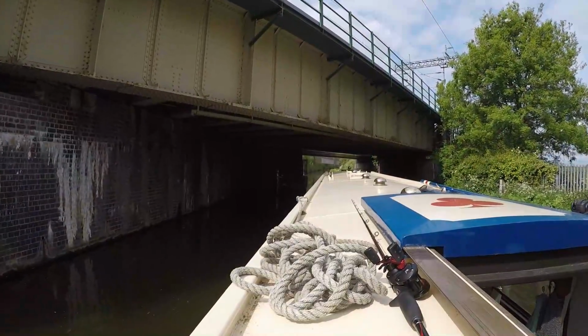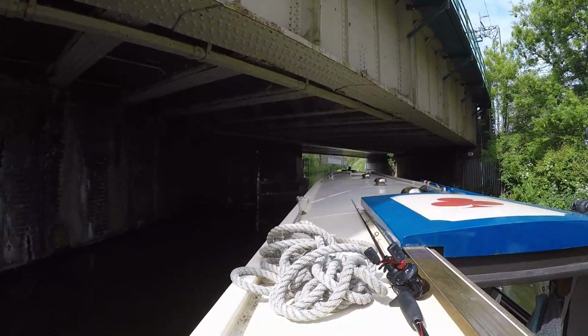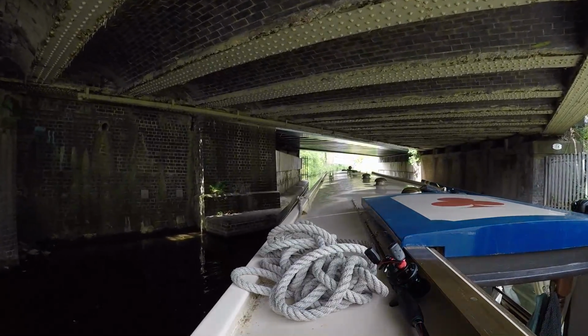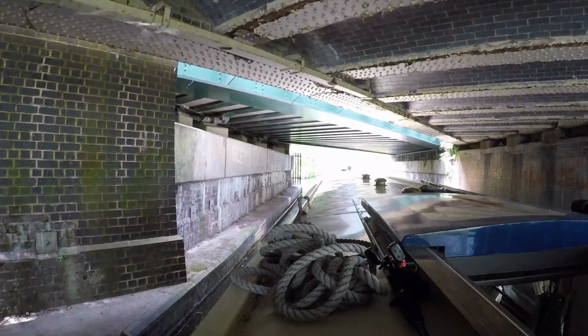So having gone past Kings Bromley Marina, then through into Handsacre, we now head in towards Armitage. So this is the West Coast main line that we're now travelling under. That goes from London to Manchester and beyond, ultimately right up into Scotland.